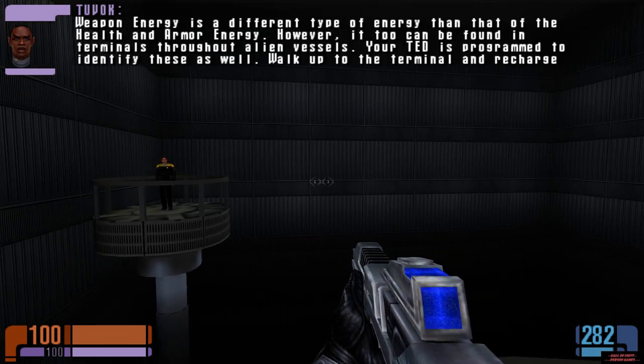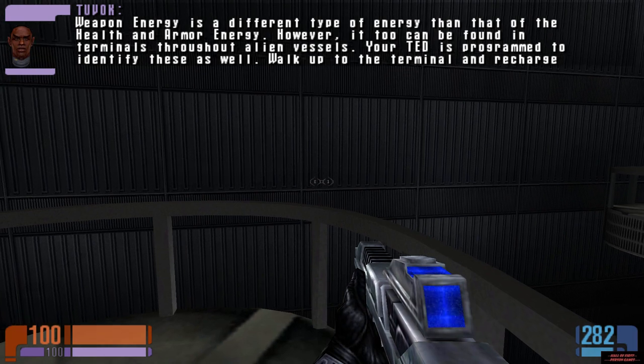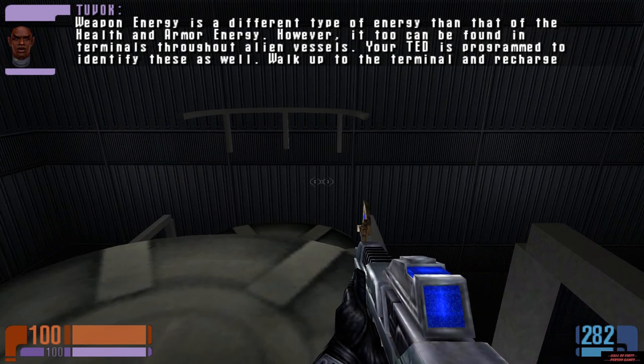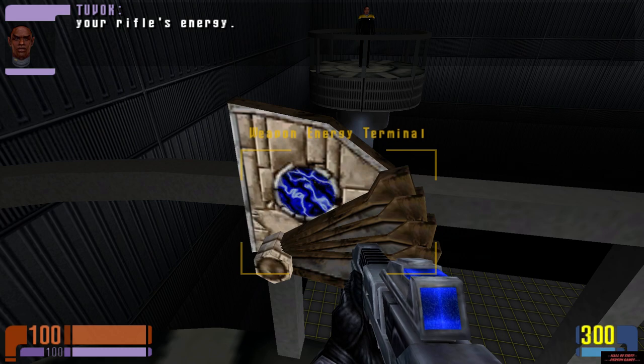Shooting, Ensign. Weapon energy is a different type of energy than that of the health and armor energy. However, it too can be found in the terminals throughout alien vessels. Your TED is programmed to identify these as well. Approach the terminal and recharge your rifle's energy.